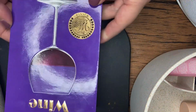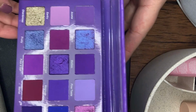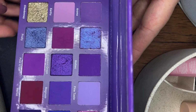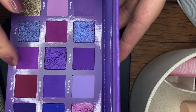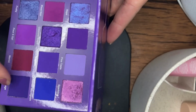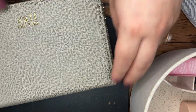And then we have the Glamlight Wine Palette. This one's a really fun one. It's getting me out of my comfort zone, because I like purples, but like a Barney purple, and there are darker, richer purples, royal purples. But yeah, I've been having fun with that. Make sure you put them down so they don't break. And my Salt New York.